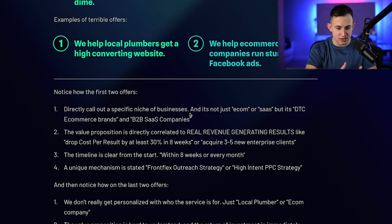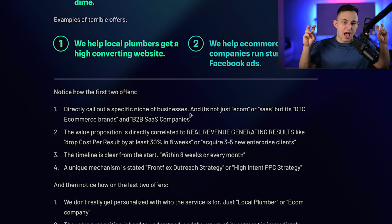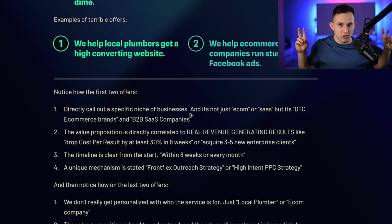And then the unique mechanism is stated as the front flex outreach strategy or the high intent PPC strategy. This is just words. It doesn't mean anything, right? And what this means, or the whole point of a unique mechanism, is in order to make someone think that the way you're doing things is unique to how everybody else is doing things.